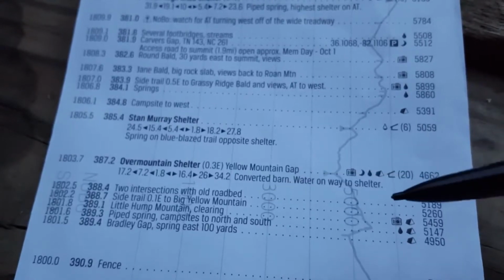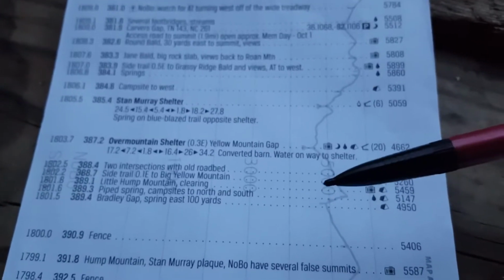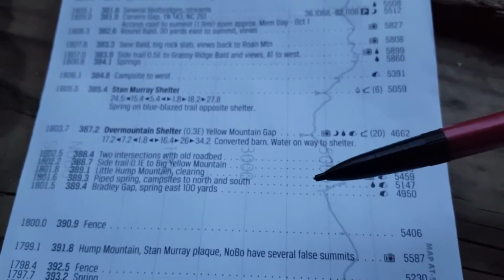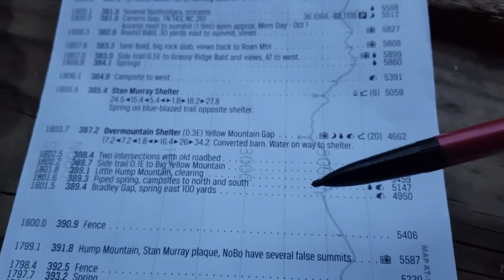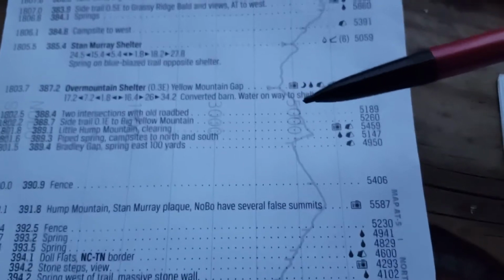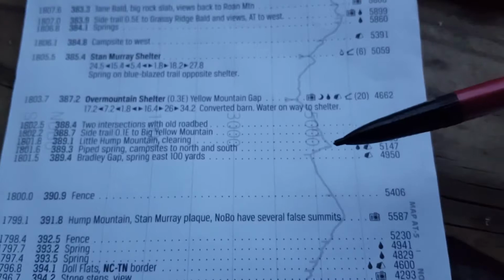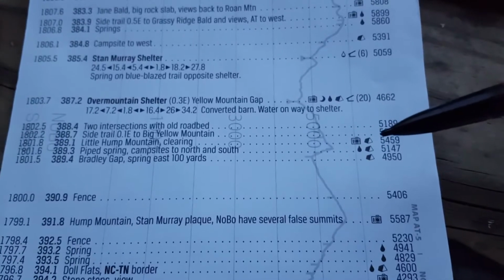This is a historical section of trail too. It's the same trail that the soldiers took during the Revolutionary War to march to some battle, and I can't remember what battle it was. But I went up this hill, and this was a hill, man. This was a tough hill. Beautiful pictures out there again.